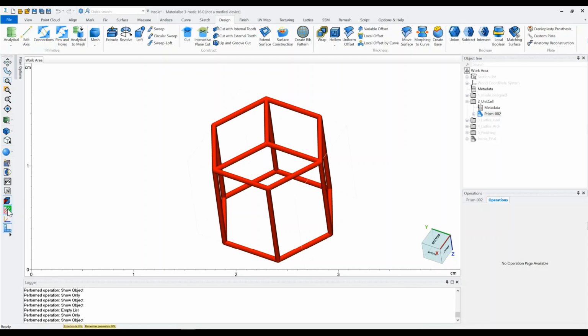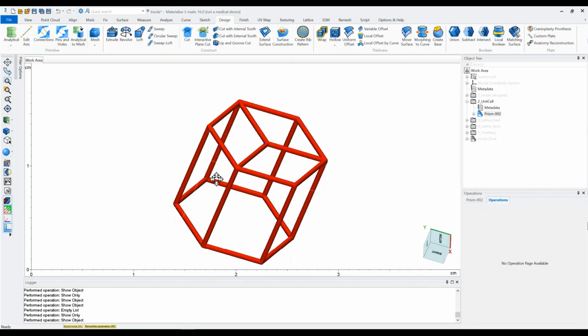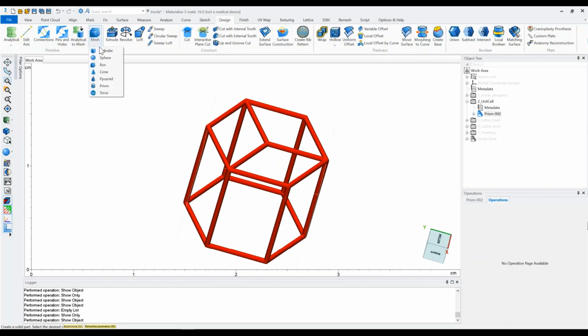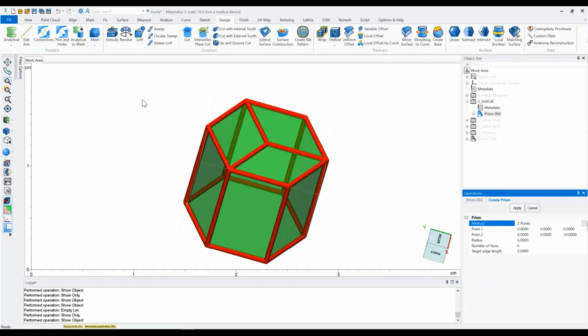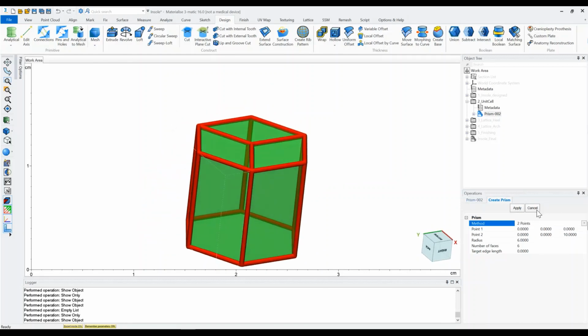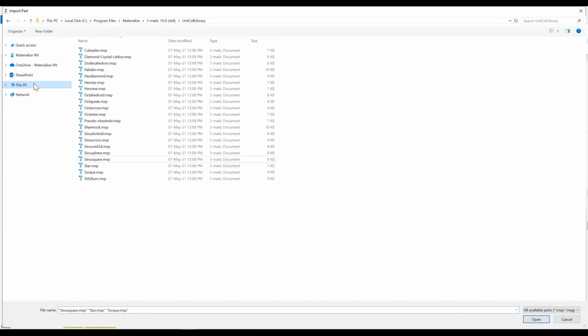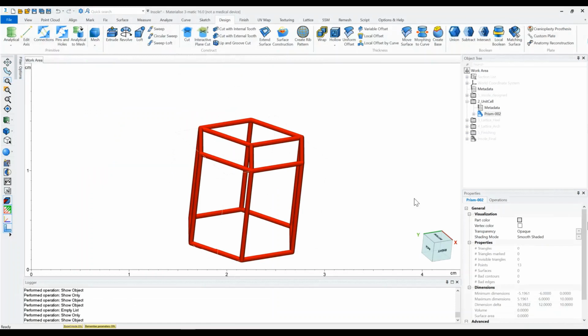From where we left off, you can see the defined volumes earlier, and this is the unit cell graph that we're using to fill the volumes. You can see that it's a wire frame, and I've created this using the prism. Also there is a library for you to choose from if you don't want to create your own.